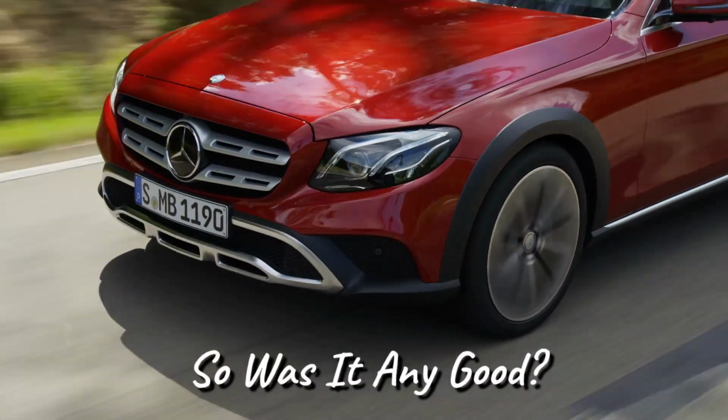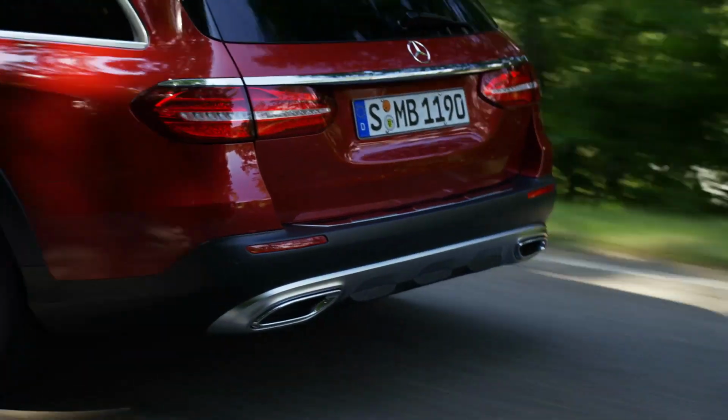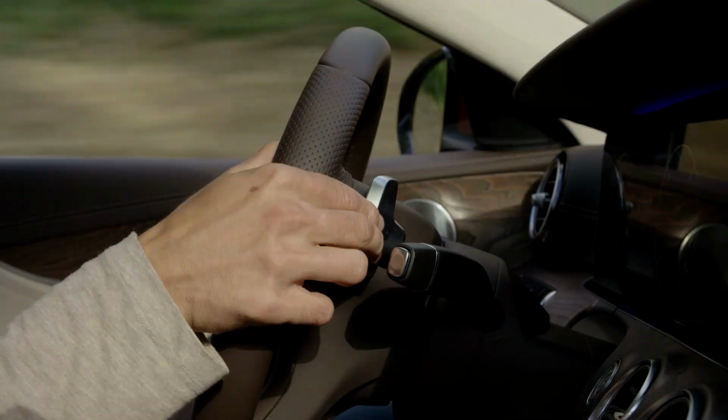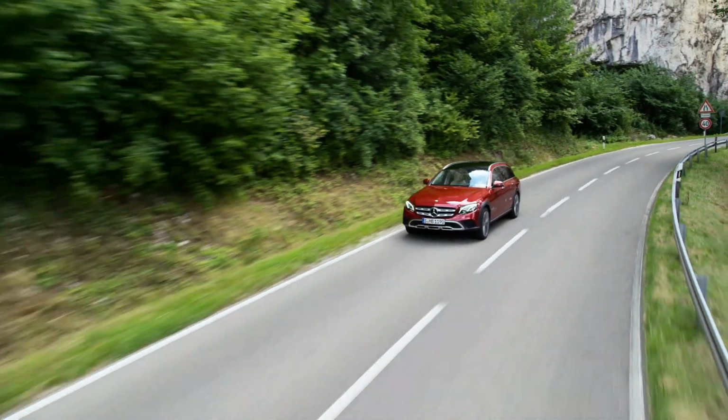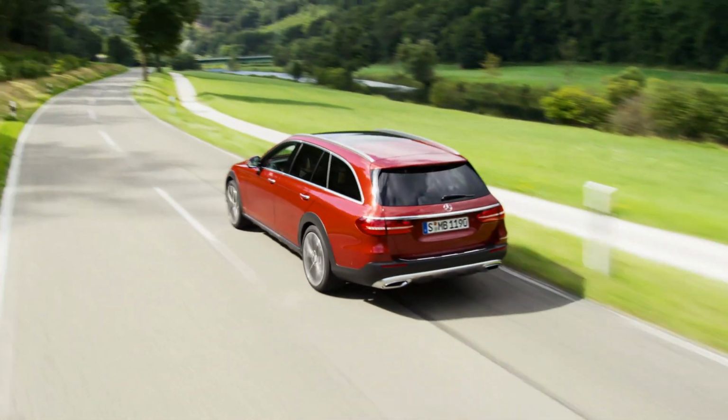So was it any good? The Mercedes E-Class estate was already proven as class leader. The All-Terrain, introduced as a rugged counterpart to the E-Class estate, boasted a higher suspension, plastic body cladding, and 4-wheel drive. In reality, it made perfect sense.